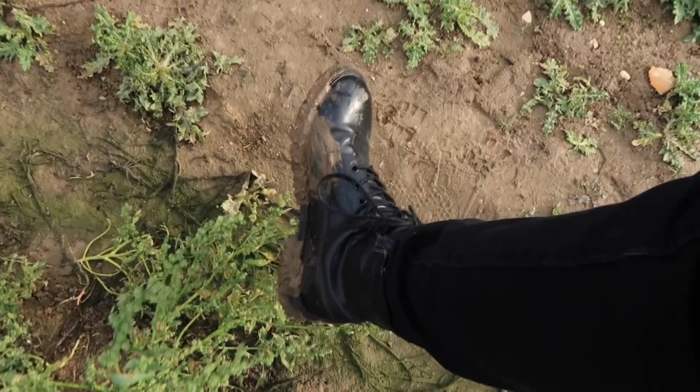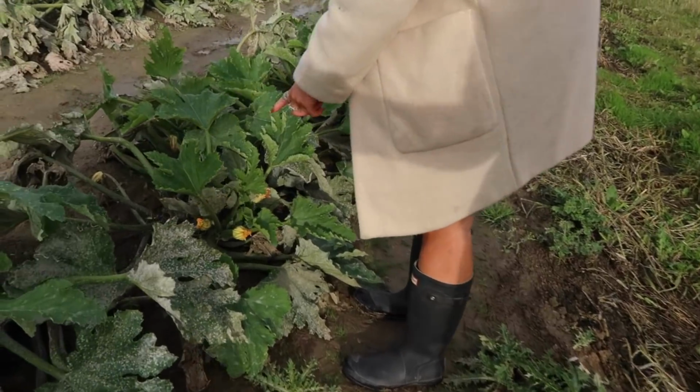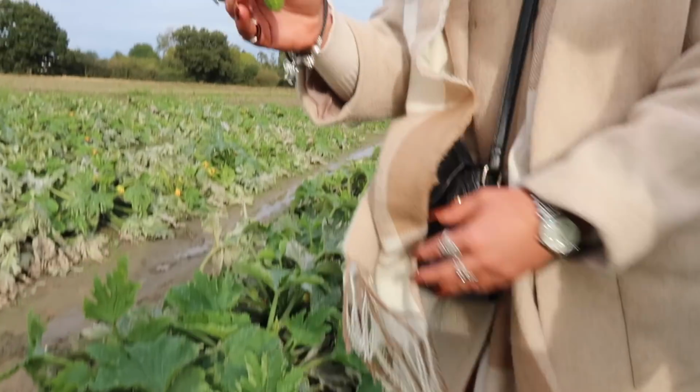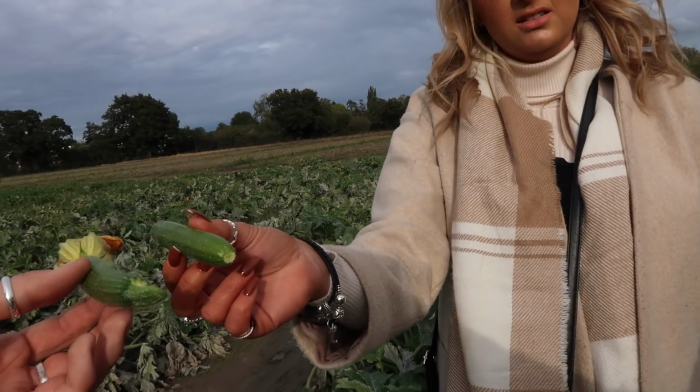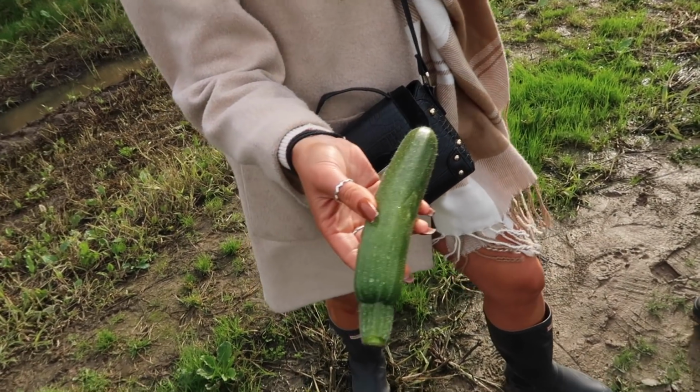Quite muddy. We're just investigating the courgettes, but there don't seem to be any. I think they've all been picked. Oh, you got one? There's one here. They're quite sparse. Yeah, that's perfect. Pull it out. Good old tug. Oh, it's tiny. Little courgette. It's like a chipolata. Pop them in the bag. They're very small. I'm not used to tiny courgettes like that. This is a big one. That's the wealth of our labour there.